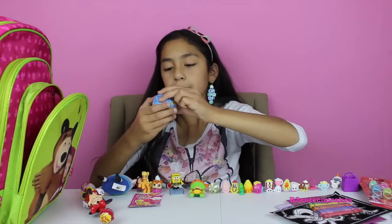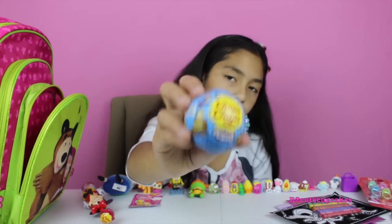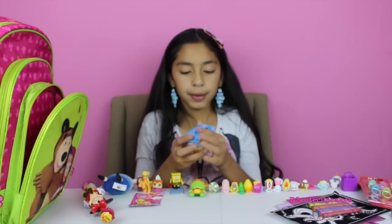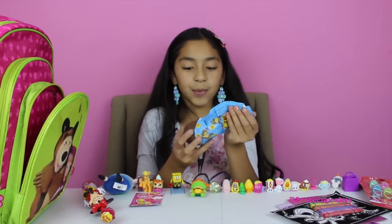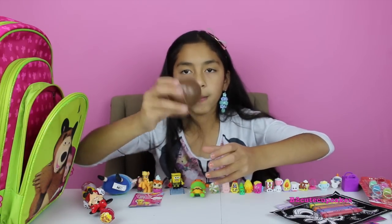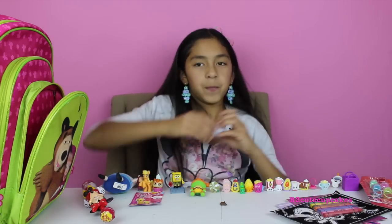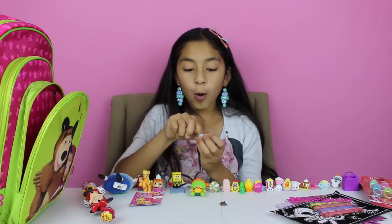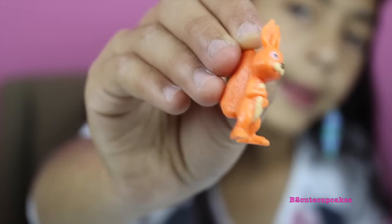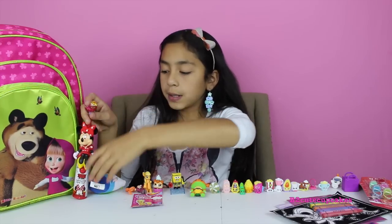Ooh, we got another Masha and the Bear Chupa Chups, but this time it's like in a different wrapping paper. It's blue. This is really cool. Okay, so let's open it. Hopefully this one isn't all cracked. Well, guess what? It isn't all cracked. Cool, so let's pop it open. Ooh, I almost had it perfectly. Okay. Oh, we got a squirrel. How cute. I remember this squirrel from one of the episodes. It's so cute. How adorable. So that was really, really cool.